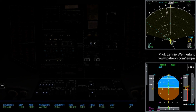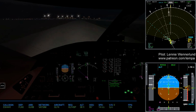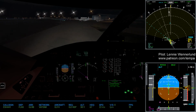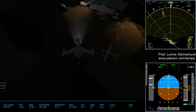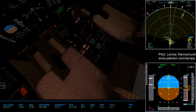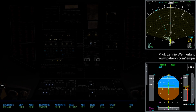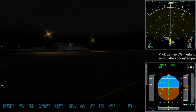We are starting our APU. Okay, this was not good. We taxi around him. So, we have parked here. Put in the parking brake. Make sure the APU is running. And we are shutting down left and right engines. I'm just gonna open the door.